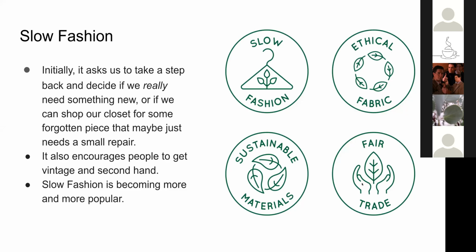It also encourages people to go vintage and get secondhand clothing, and it's becoming more popular as more people embrace slow fashion.